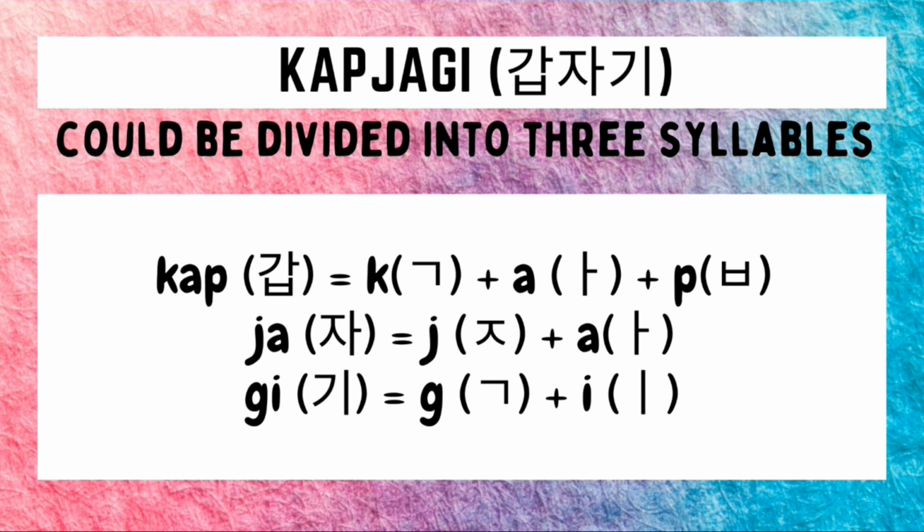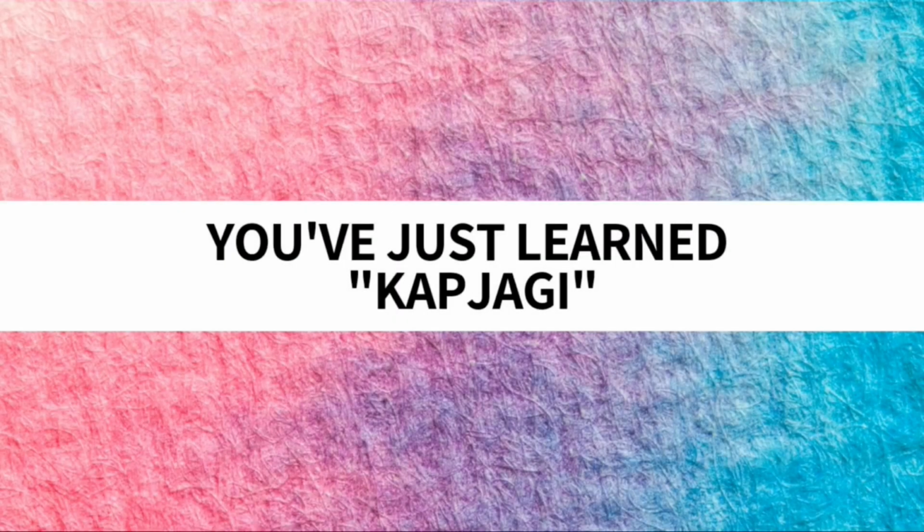Next, how do we write KAPJAGI in Hangul? This is composed of three syllables. So for the first syllable kap, we need to draw first a giap character followed by an a character followed by a biap character. Next, for the second syllable ja, we need to draw first a giat character followed by an a character. And then for the last syllable gi, we need to draw first a giap character followed by an e character. And then we just need to combine the Hangul for each of these three syllables to form the Hangul of the word KAPJAGI. And with that, you've just learned KAPJAGI.